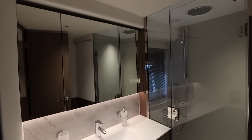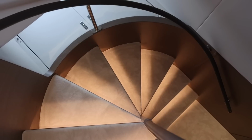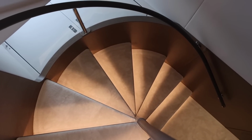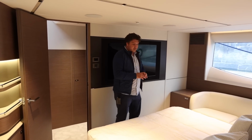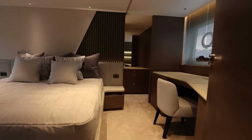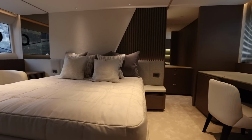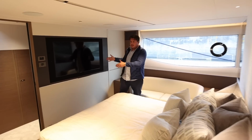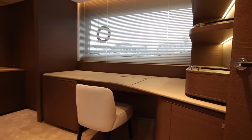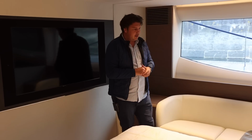It's nice that owners have the privacy of their own separate access into this little lobby way before they come into the master cabin. This is a lovely space, headroom all the way around, well over 6 foot, completely flat floor, so there's no issues about tripping over in the night, and it's really tastefully done as well. Huge, great television, comes as standard, and I like this area over here where you've got the bureau and you've got some storage. It feels more sophisticated than just a boat cabin. It's really, really classily executed.